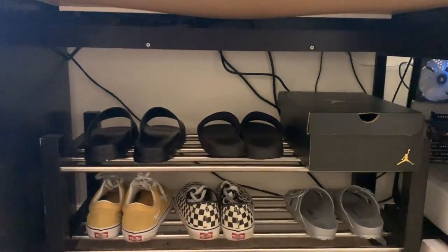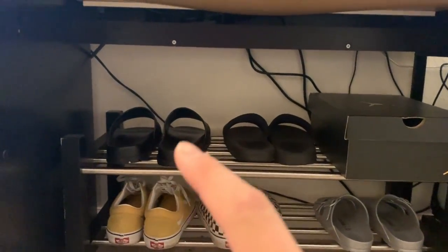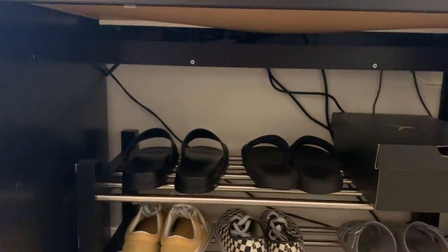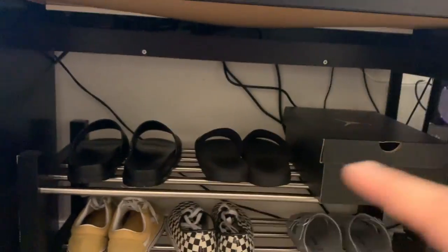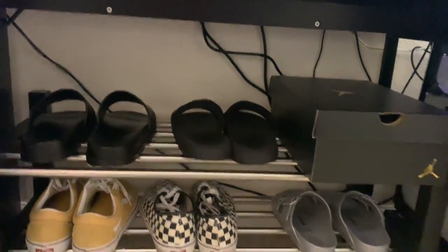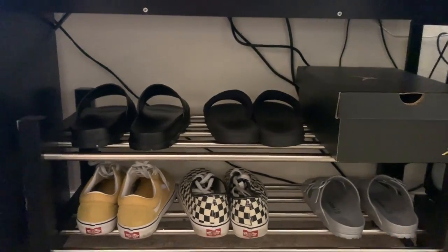All right, so for under my desk, I have a shoe rack. I have some Gucci slides, some Nike slides. These Gucci slides are fake, by the way. I don't want to flex fake stuff, but they're very comfortable and good quality. These are some Jordan 1 lows. I think they're called like smokes or something. These are some rainbow slides that are Nicole's, and then two pairs of Vans.